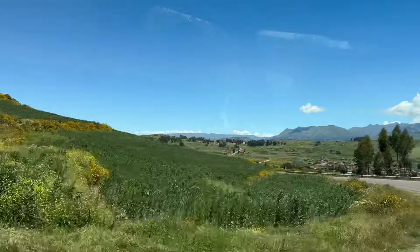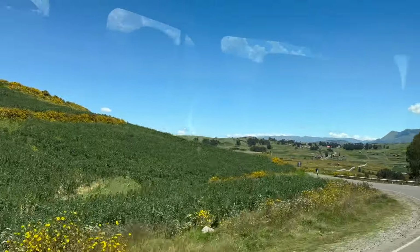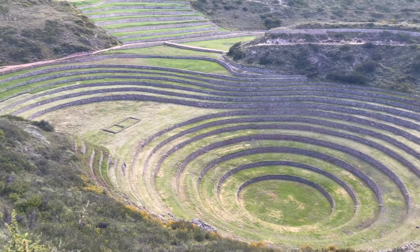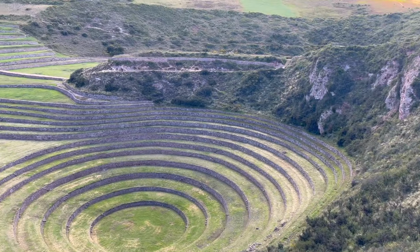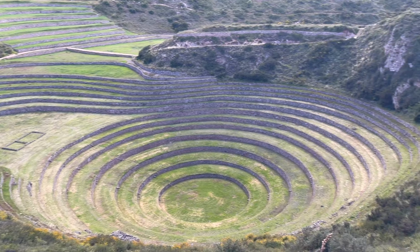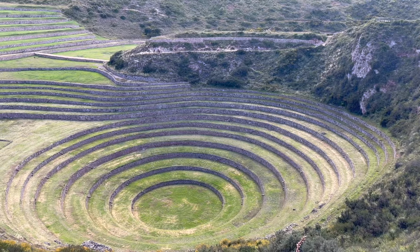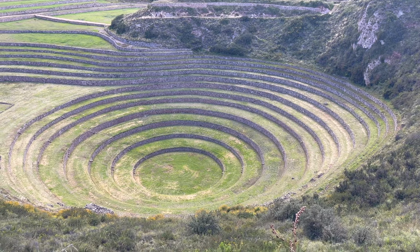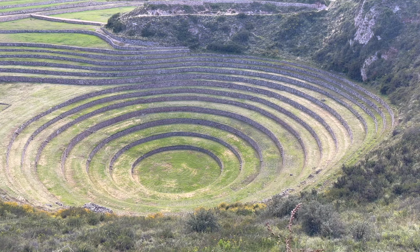Then we continued our trip to another amazing archaeology site, Moray. The site has multiple circular terraces which the Incas used for agriculture. If you notice closely, each terrace is a different size. It is the Incas' technique to experiment with agriculture at varying temperatures.